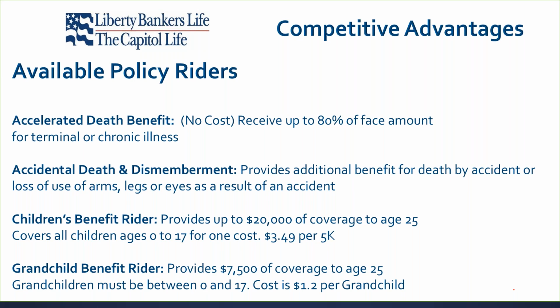6% on that, and then Transamerica holds back. They pay out 100%. Transamerica pays out 100% up front, but depending on the anniversary date of your policy, they're going to hold back whatever premiums were due for the rest of the year.